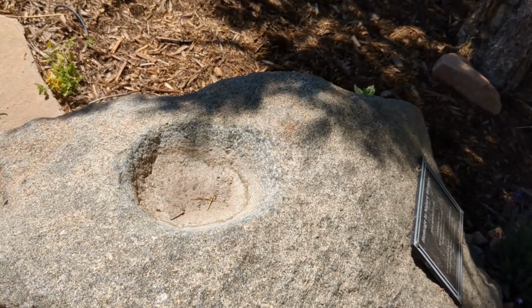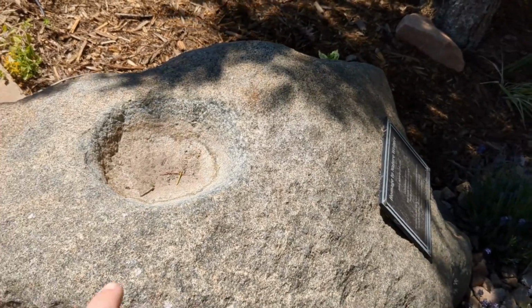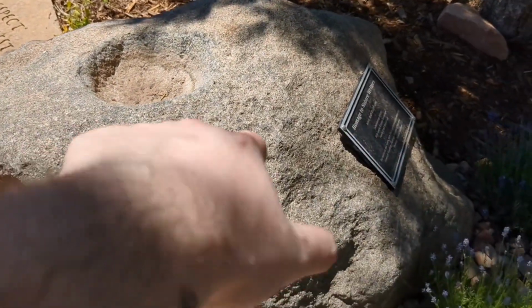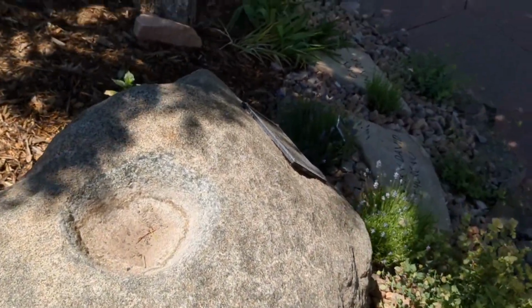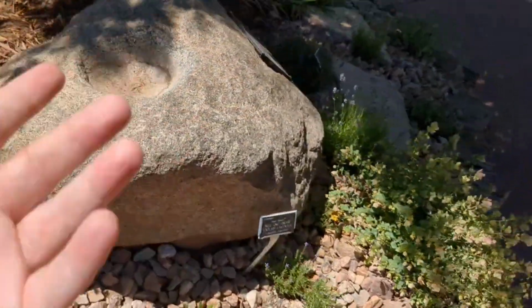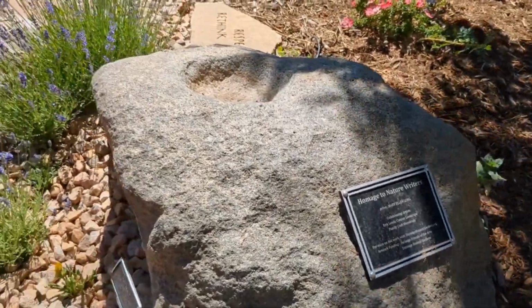Now, if this looks like a metate, I've seen grinding holes like this in Arizona. I've seen them in museums. I've pretty much seen them everywhere. But yeah, that looks like it's been used for some sort of grinding to turn corn into meal. So pretty cool. It does have a stone on it. I mean, they stapled it to an artifact, but it is what it is.